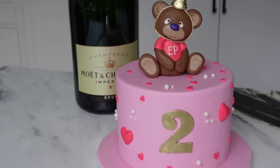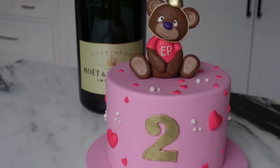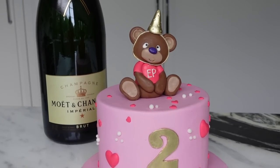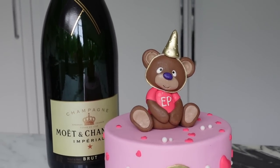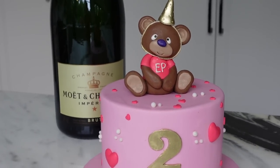Here is the EP teddy cake for the second birthday. It looks so cute and it came out so amazing. I'm so excited to cut it open. I don't know if I'm gonna do it today or wait till Monday, but either way, I will show you guys some pictures of what the inside looks like. I'm pretty sure it's vanilla with cannoli.